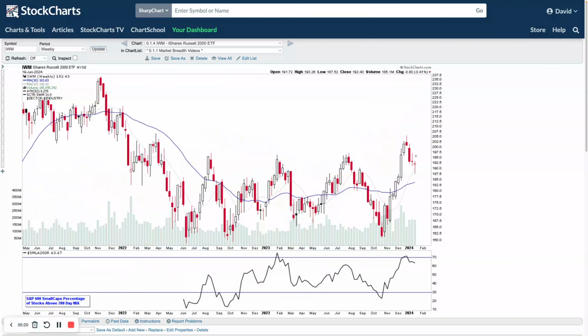Russell 2000, however, the pullback into the stage 2 breakout area here. So this is your stage 2 breakout week. You may say that's not, because we've got this whole area here which is still underneath, and it was the week after. But in order to move into stage 2, you don't necessarily have to clear all of the previous resistance levels.